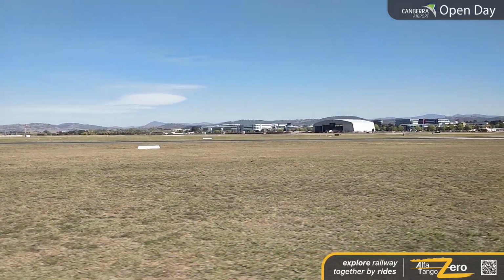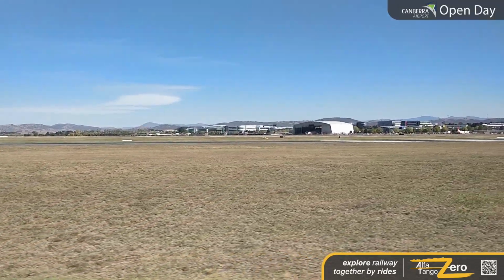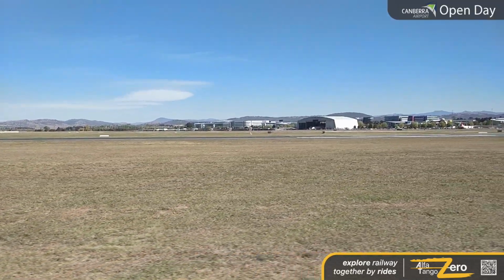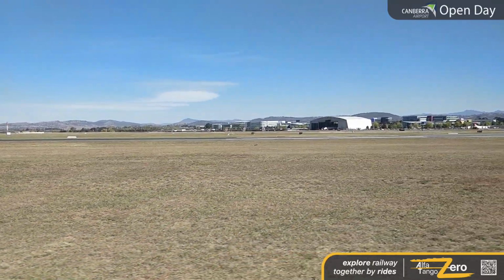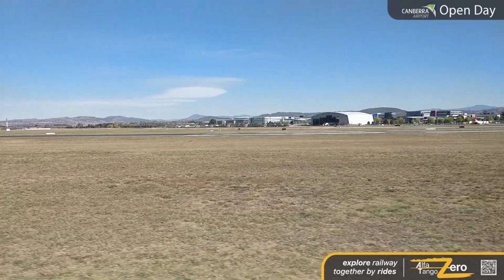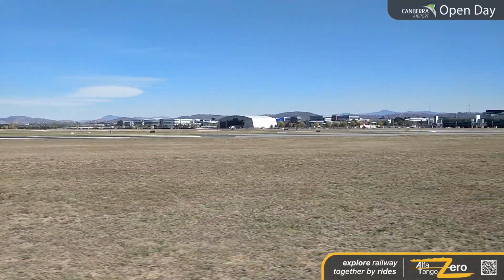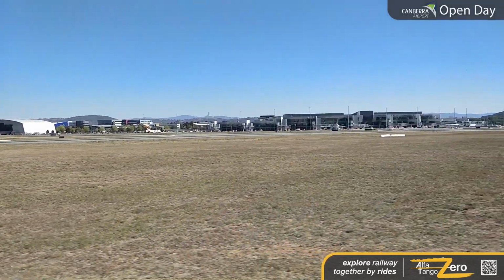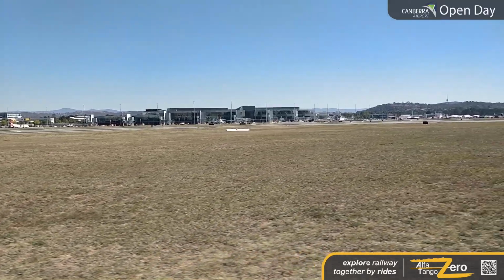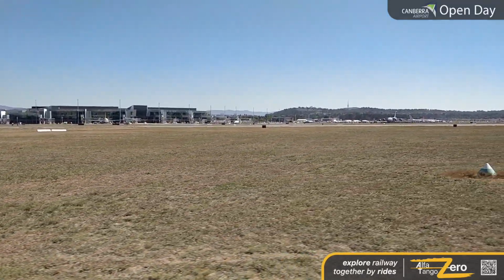You can see from here 3 heritage hangars that front the apron. Given their historical significance, these hangars have been restored with modern facilities, but still have the same facades. Now on the far side of the apron is the area that's still leased by the RAAF, and that's for their special purpose aircraft, or their SPA fleet of aircraft. The SPA fleet are what transport the Prime Minister and the Governor General on their official business.